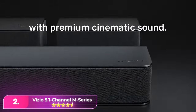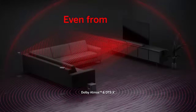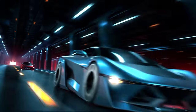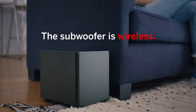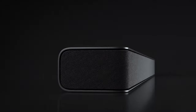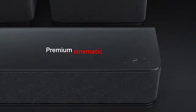Number 2. The Vizio 5.1 Channel M Series package offers premium home theater sound on a smaller budget. You'll receive a soundbar, subwoofer, and two rear speakers, all supporting Dolby Atmos for immersive surround sound. Additionally, the soundbar features HDMI, eARC, and optical ports for easy audio source connectivity. With a total of 9 speakers, this setup transforms your room into the perfect home theater. Setting up is a breeze, requiring only connecting the devices to your television. While it may not rival higher-end systems, it's an outstanding choice for the price.